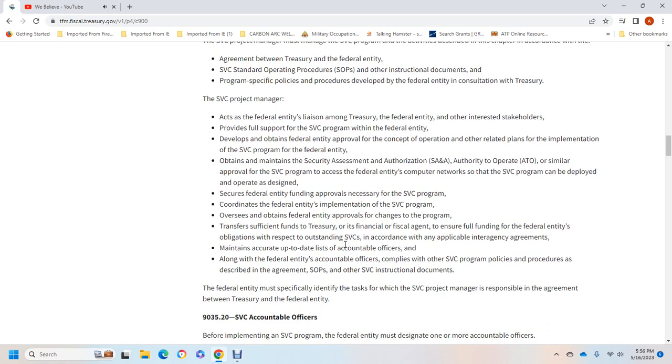Honor the obligation with respect to outstanding stored value cards and conform with the applicable interagency agreement. Maintain an accurate, up-to-date list of the accountable officers among the federal entity. The accountable officers comply with the stored value card program policy described in the agreement and the standard operating procedures of the stored value card instructional documentation. The federal entity must specifically identify the task of the stored value card project manager responsible for the agreement between the Treasury and the federal entity.